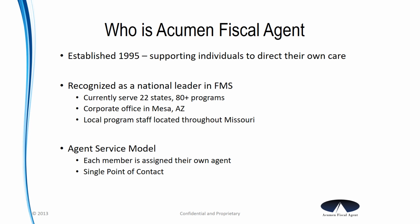Once the transition is complete, you will be assigned an agent that will be your main point of contact at Acumen. It is possible throughout the transition that you may be in contact with various Acumen employees to help you. We will do everything in our power to make the enrollment process as smooth as possible for you.